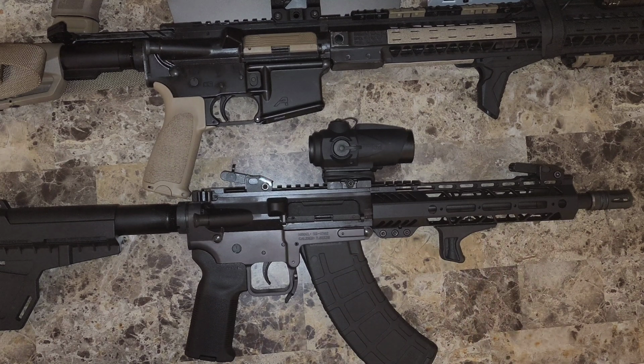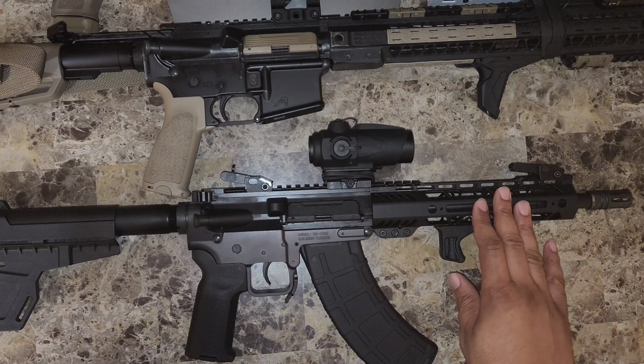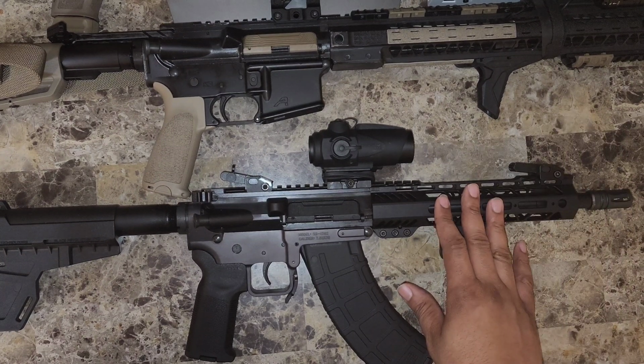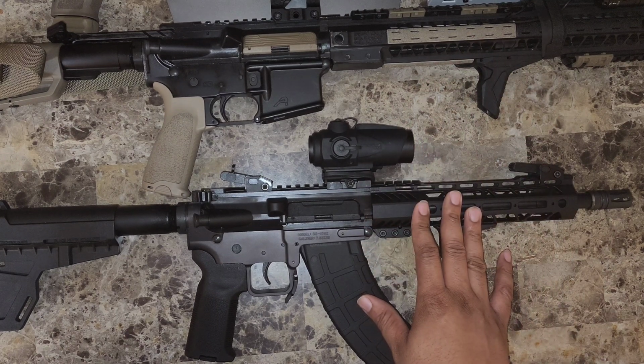Also, it's great for CQB, and it does not hinder the 7.62 millimeter round as much with the velocities as you're cutting down the barrel with an AR-15, say from a 16-inch barrel to a 10.5-inch barrel. I'm not missing that much velocity from the 7.62. So the barrel profile that I have in here is a heavy barrel, and the reason is because of the 7.62 round. Standard AR-15s don't usually come with heavy barrels, but this has a heavy barrel with it.